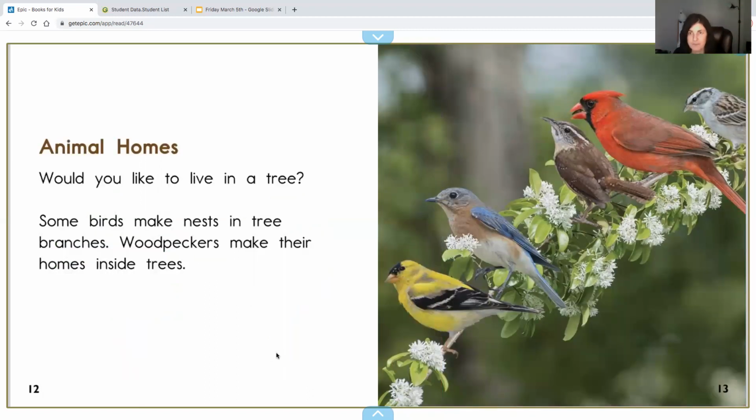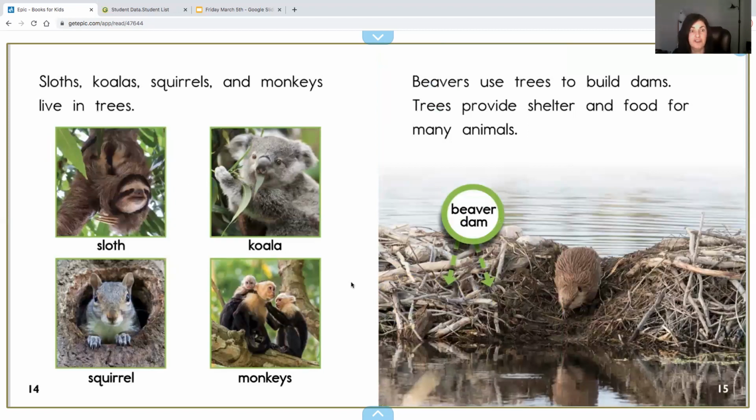Animal homes. This is really important. Would you like to live in a tree? Some birds make nests in branches. Woodpeckers make their homes inside of trees. Sloths, koalas, squirrels, and monkeys live in trees. Beavers use trees to build dams. Trees provide shelter and food for many animals. So if you look below, this is a picture of a beaver dam. The beaver uses branches from trees and they chew them up and they build their dam. So that way the water makes a little pond for them to catch their food.